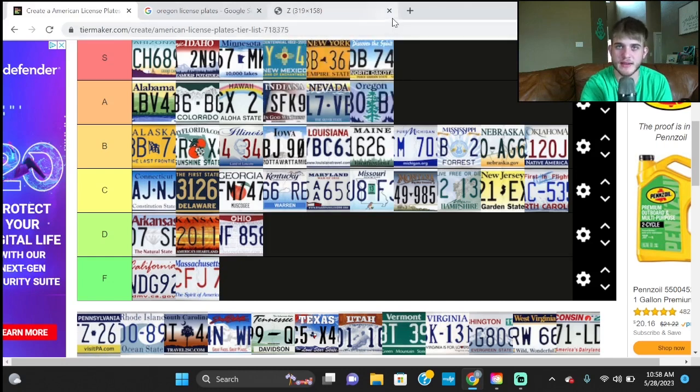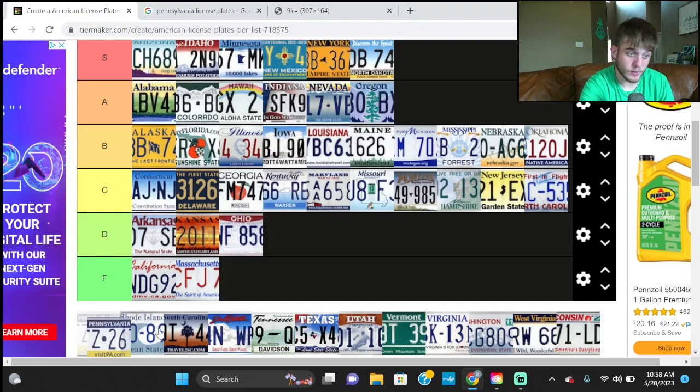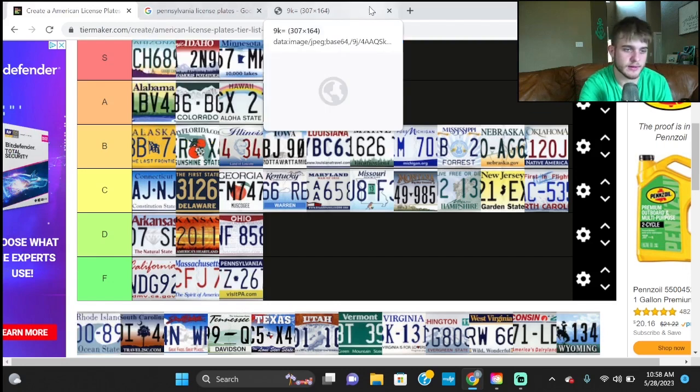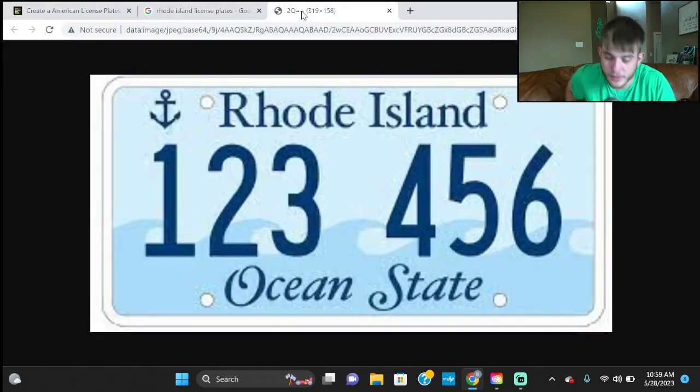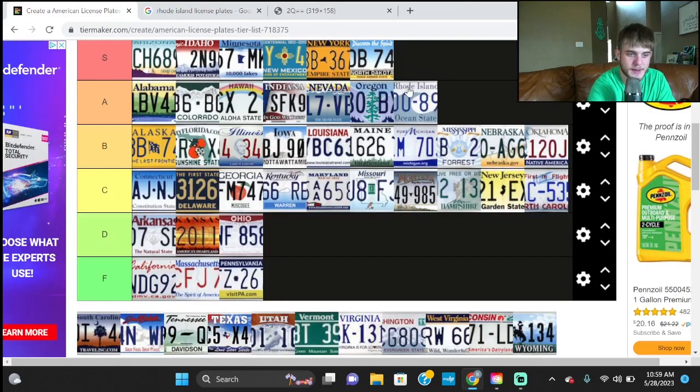Next up is Pennsylvania. What is this? I don't know. A website. Not the fondest of it. Cool, there's the state. This is not a good one. Uh-oh, another F tier. Next up is Rhode Island. I think Rhode Island also has gotten new plates from when this tier list was made. I love the anchor, Ocean State, very fitting, the waves, very clean, very nice. Gonna put it in A.